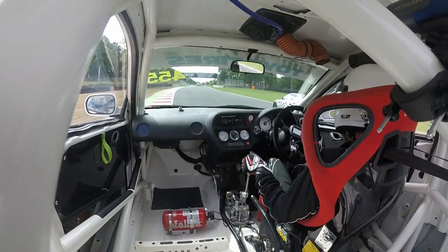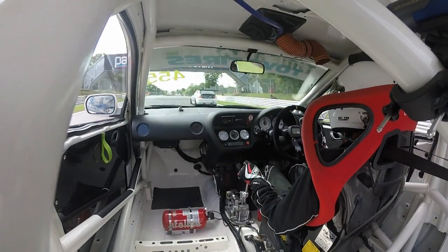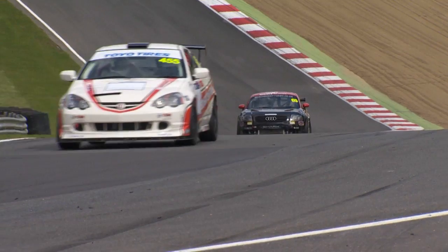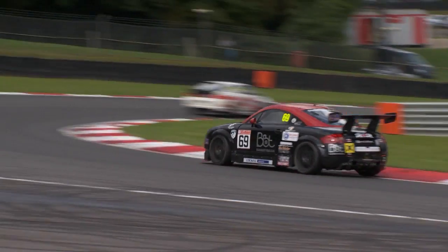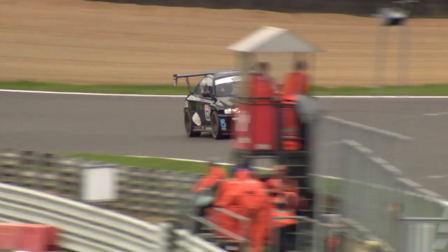A little bit wide and deep into the corner to try and slingshot past is Rob Birkinshaw. He's not going to make it, but he still, of course, leads the VTEC category. And they're in 8th place overall, the Audi TT of Paul Hand.